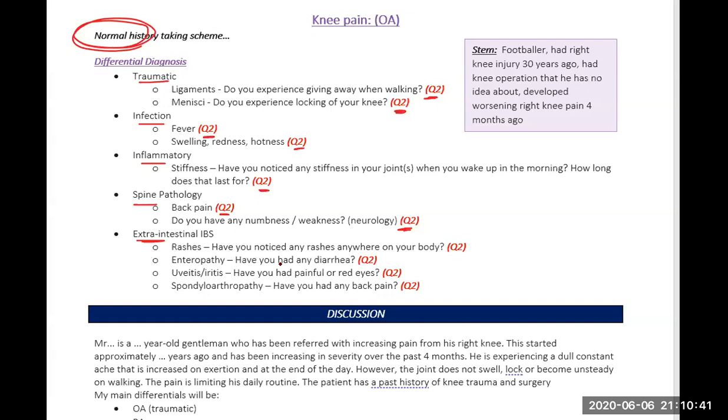Have you had any diarrhea or loose stool recently? Have you had any problems with your eyes? Have you had any painful or red eyes? Have you had any back pain? We've already asked that in spine pathology. Okay, so that's how I can exclude my differential diagnosis.